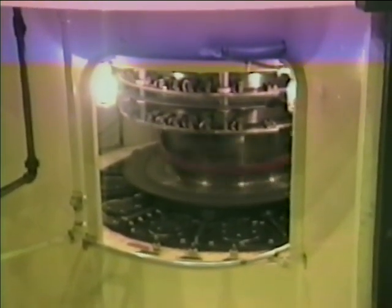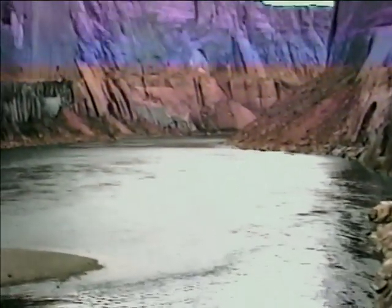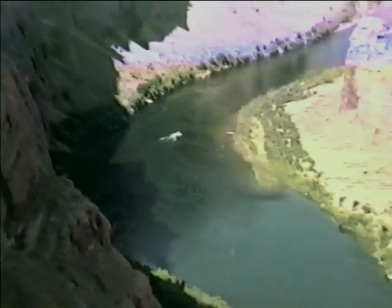Not so apparent were the changes caused by the steady flow of clear, cold water from the dam. Unlike the sudden and unexpected spillway crisis, a concern slowly grew over the years about the environmental effects of the water flowing from the dam and fluctuating to meet power demands.